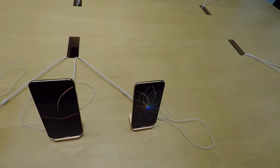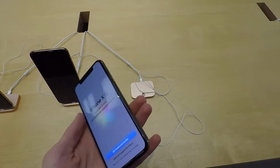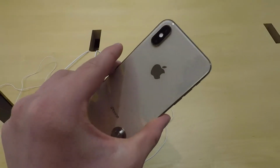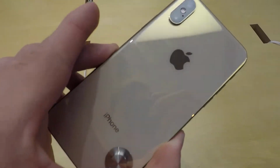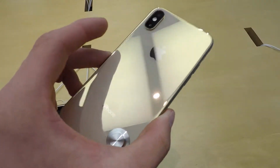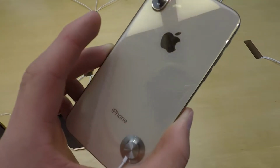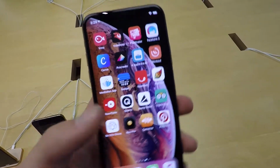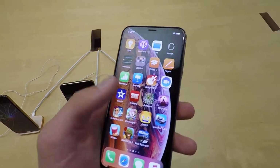So here they are. These are just slight improvements over the X from last year. Mostly internal differences is about it with this one. You do have a new color option, which is right here. It is the rose gold, or I think they just call it gold, but it's more of a pinkish rose gold color. It's hard to see on this camera, but you can see it a lot better in person. It's just a little pinkish tint, and this is added on with the silver and black versions from last year.